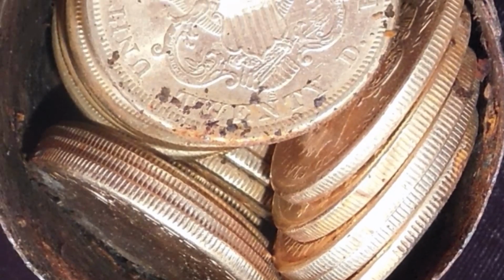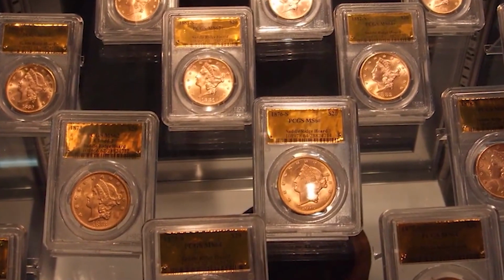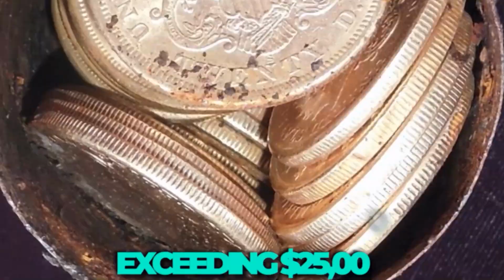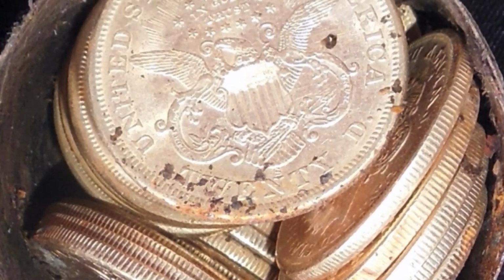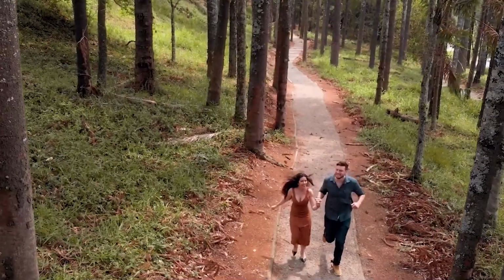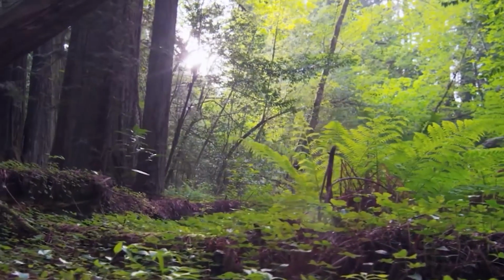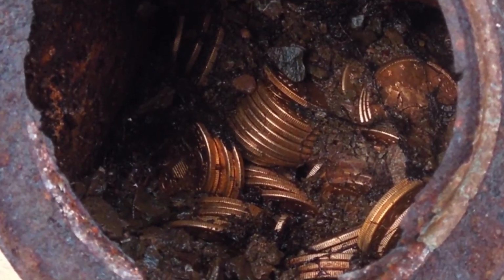That's like really old. What's even cooler is that the coins were worth more than $25,000 just at face value. This is the biggest gold find in the United States ever. The story gets even wilder. They found these gold coins in rusty cans near a tree. Who left them there? It's still a mystery.